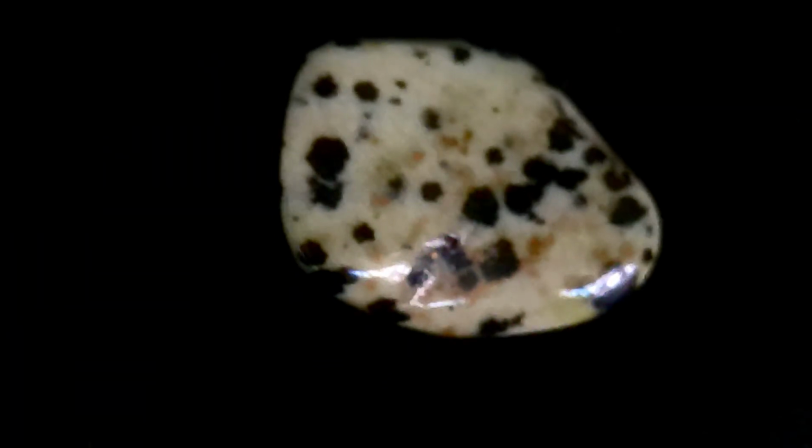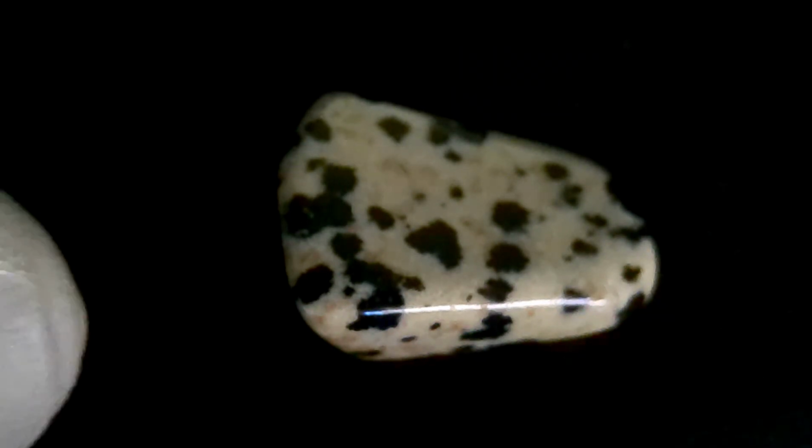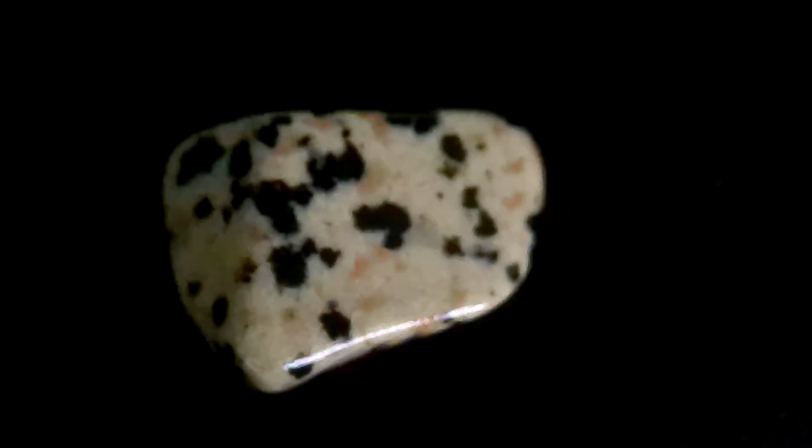This one, I love how it's like a band of the darker spots going here, and then again at the top up there. This one's got a little more white to the top of it. This one, it's so cute. I think these would make perfect pendants. So pretty. I think I'd just stare at them for hours.